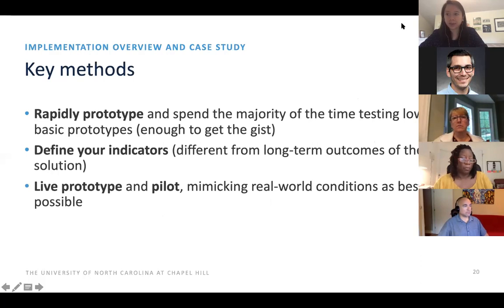Here are a few of the big methods for this particular phase. One, rapid prototyping. And so making sure that you spend the majority of the time testing low-cost basic prototypes first, enough so that you can essentially calibrate what it is that you are going to be creating. And so at the beginning, you might have many ideas and they're all really different. Testing those different ideas up front quickly will then hone in over time on a more refined idea.